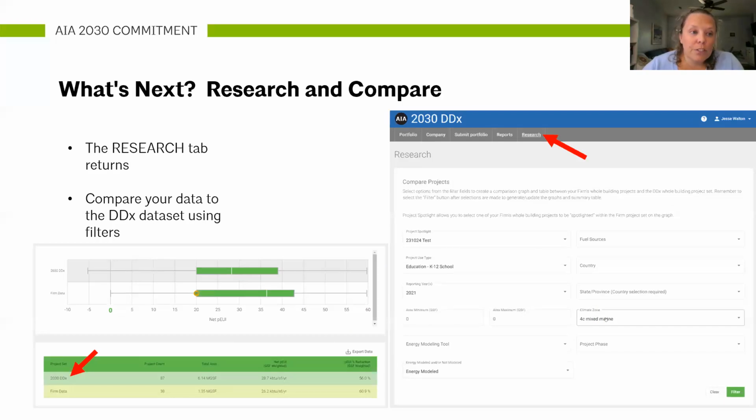And we are bringing back the research tab. It is not the research tab that folks remember from 2017 or whatever. And this is not exactly what it will look like. We are making some last minute adjustments, and hopefully we'll launch that in the next couple of weeks. But we are going to have the ability to compare your data using the DDx dataset filters. So in this, you can see there's the DDx data versus your firm data on a particular project. You have the ability to put in all these criteria on the right-hand side.